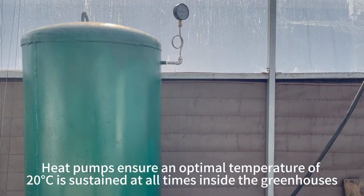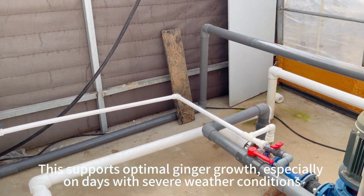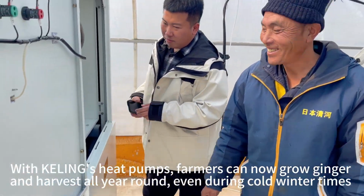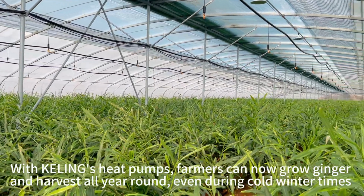The heat pumps ensure an optimal temperature of 20 degrees Celsius is sustained at all times, supporting optimal ginger growth, especially on days with severe weather conditions. With Keling's heat pumps, farmers can now grow and harvest ginger all year round, even during cold winter times.